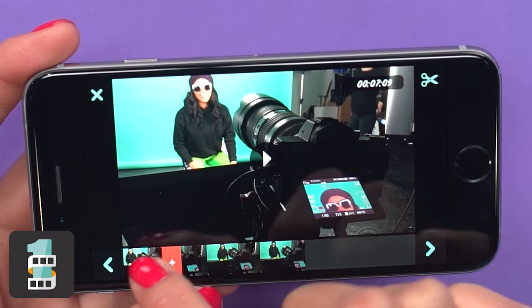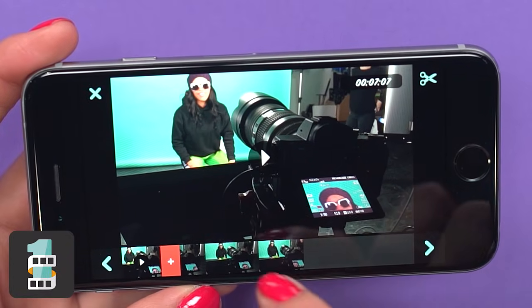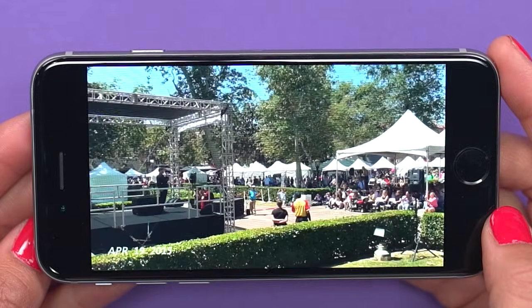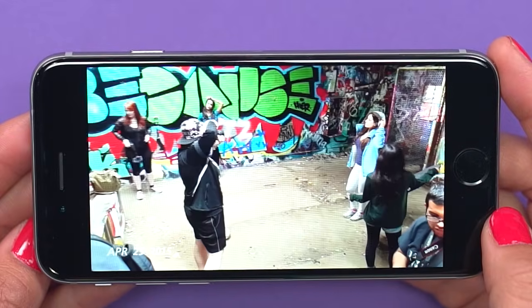Imagine having your entire year in one second. So this app, 1 Second Every Day, does exactly that. It takes one second out of all the videos that you have on your camera roll and compiles it into a playlist basically, and it plays one second of every day as long as you take at least a few seconds of something that day. It's a fun way to do a vlog without having to commit to a vlog.